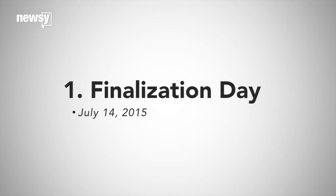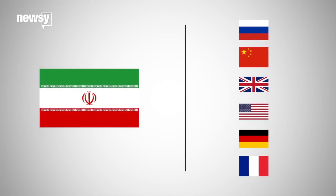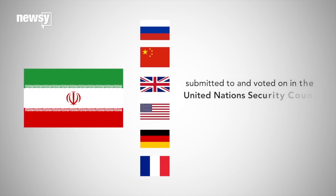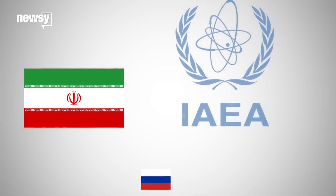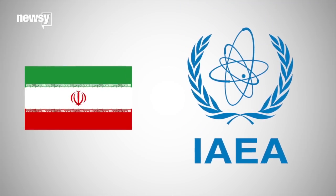The first of those days, and it's already passed, is Finalization Day. Iran and the P5+1 nations have finished negotiating the JCPOA, and it's now in the process of being submitted to and voted on in the United Nations Security Council as a new resolution. Iran will now start working with the International Atomic Energy Agency, or the IAEA, to set up transparency measures.